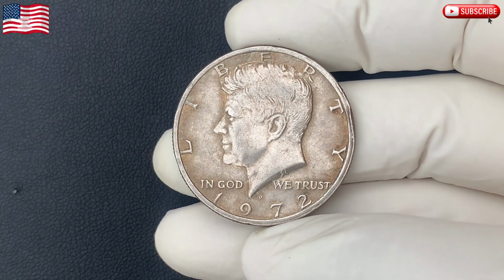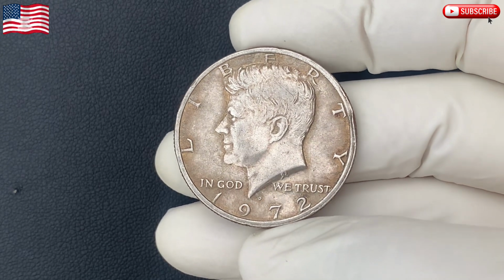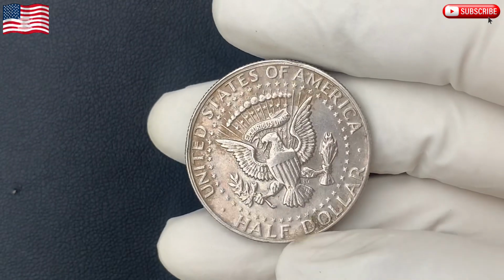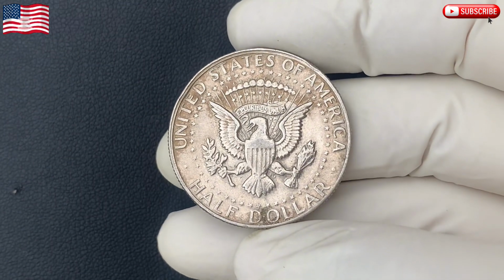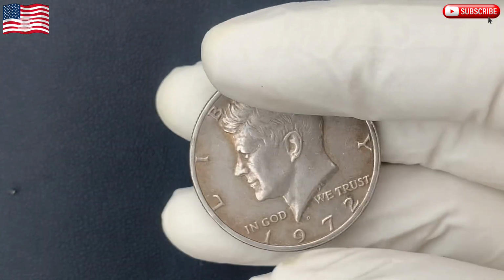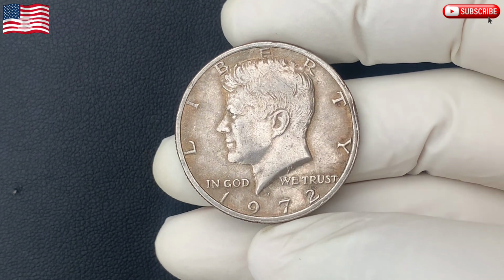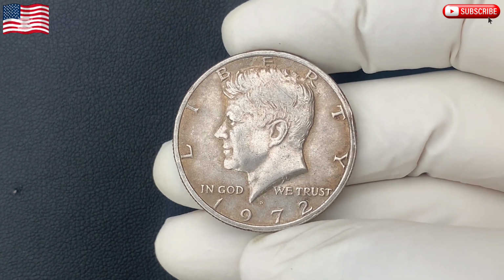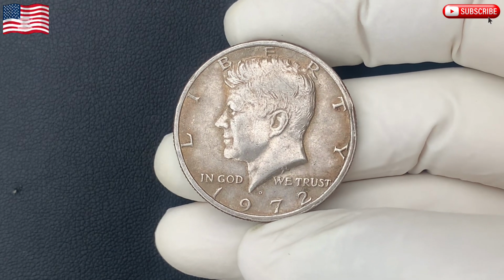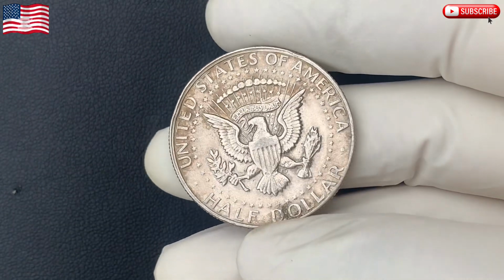Let's take a trip back to 1972, a year that marked a pivotal point in American history. The country was in the midst of a transformative period, politically, socially, and culturally. The Vietnam War was winding down, the Watergate scandal was beginning to make waves, and the country was still grappling with the changing dynamics of the post-World War II era. But for coin collectors, 1972 was special for another reason: the release of the Liberty half-dollar.